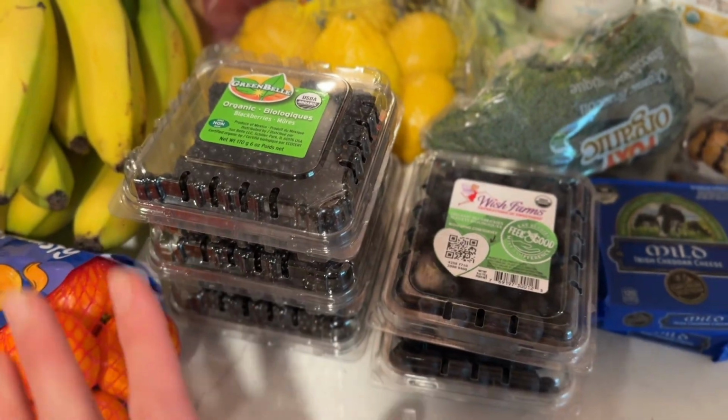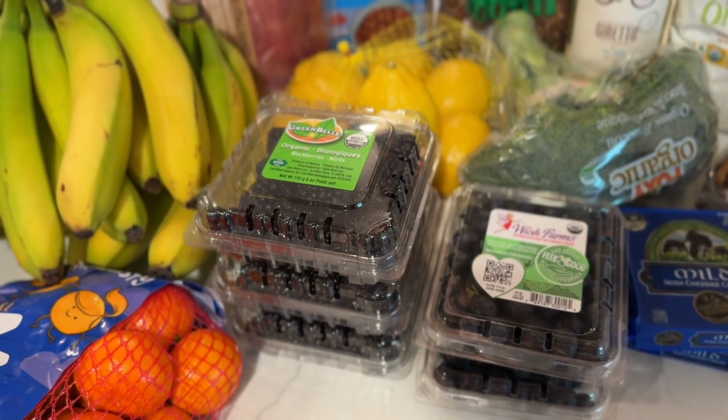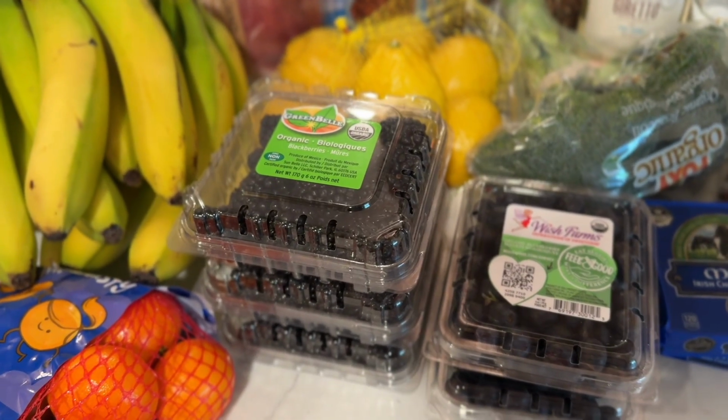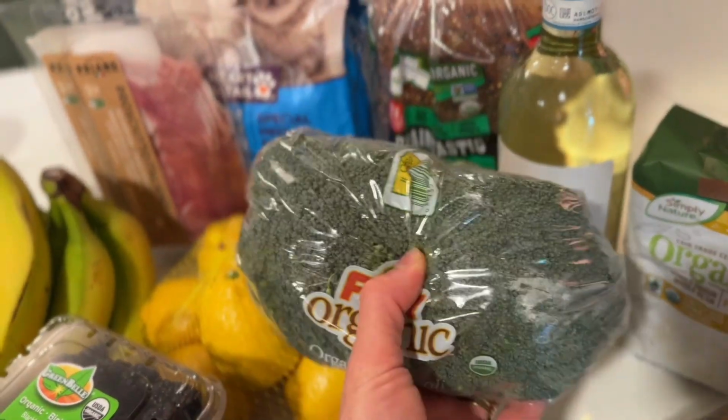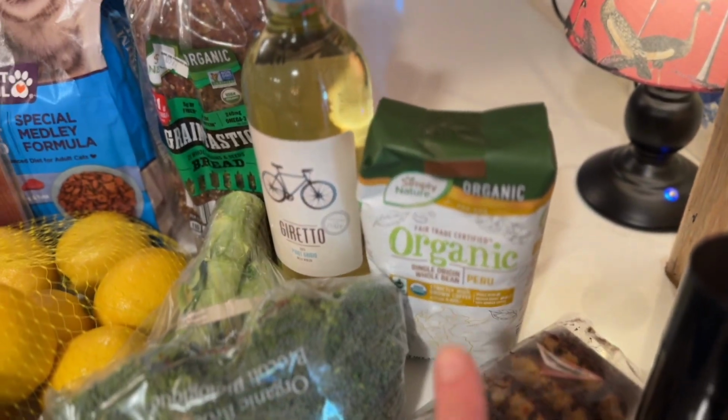I love putting berries on my oatmeal every morning, and so I'm in a complete and total berry mode, and Aldi has a fabulous price on berries. It's hard to beat. And then I got some organic broccoli. And Aldi's organic coffee also can't be beat in terms of price and taste.